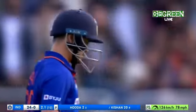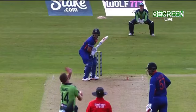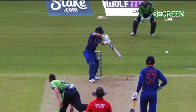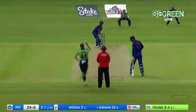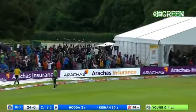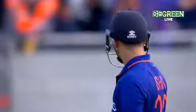Well, that was just a tap, nothing more than a tap, and it's just raced for 4. Oh, well, the timing on that was exquisite. As you said, Wilco, just a tap. No follow through of the bat as well. You think that's a single, but just the quality of that timing. Bit straight away. Picked up, just short of a length, and into those crowds it goes for 6.